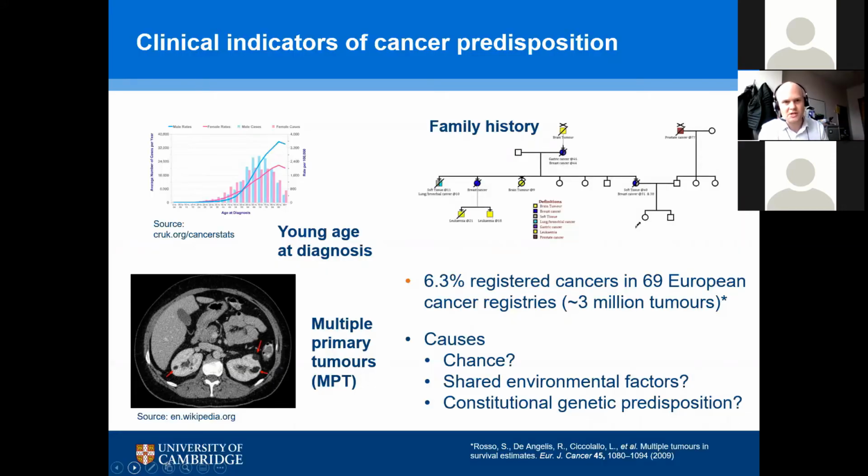Inherited cancer predisposition, I guess, is the reason we're at this meeting, and one thing we're used to doing is considering what are the clinical indicators of that situation. Some of them are quite specific, like a high-grade serous ovarian cancer, for example, or particular aspects of the histology. But we're also used to thinking about general indicators of predisposition, and those are things like a young age at diagnosis and an extensive family history. But also the occurrence of multiple primary tumors.